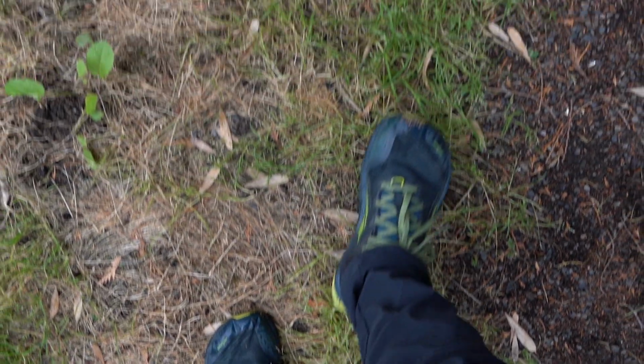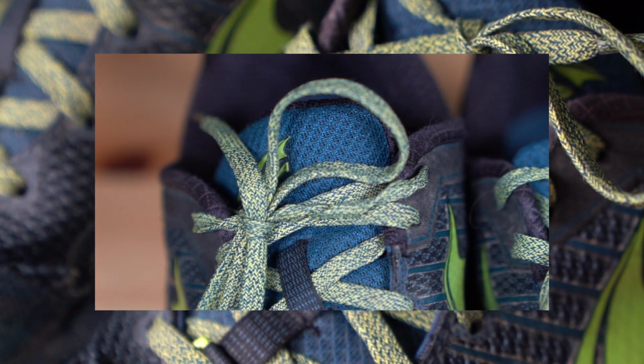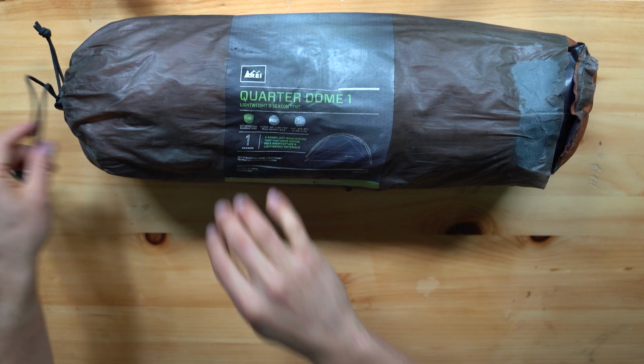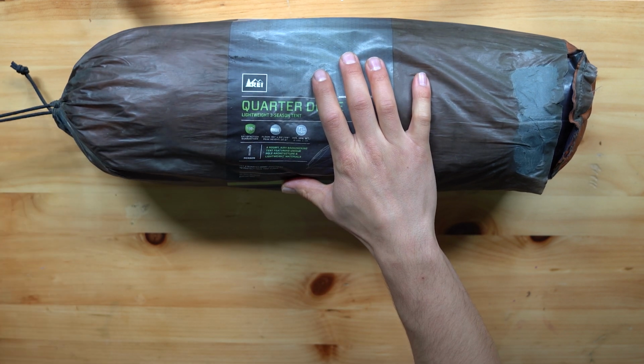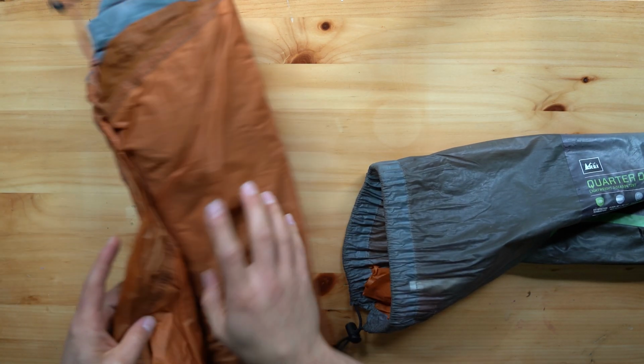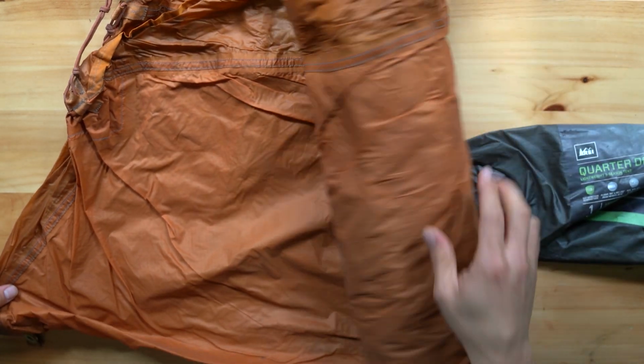The brand I like is Altra because they have a wide toe box designed for increased comfort, especially for those with wider feet. Last is my REI Quarter Dome 1 backpacking tent. I know that I said that the gear I'll be listing is affordable and budget friendly, but this tent has provided me so much value that I couldn't make the list without including it.